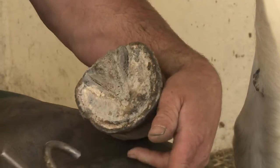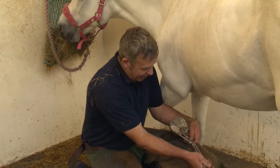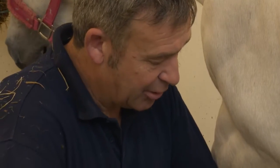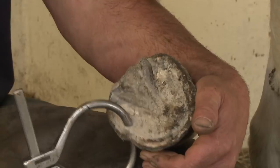All I'm going to do is put some hoof testers on her. So I'm going to start just around the toe and work my way backwards. She's got a little bit of reaction there, a little bit there. You can just watch her muscle response. A lot of horses will respond anyway to you just squeezing their foot, but if you do a repeated squeeze, they'll get fed up and stop reacting to just being squeezed, as it were.